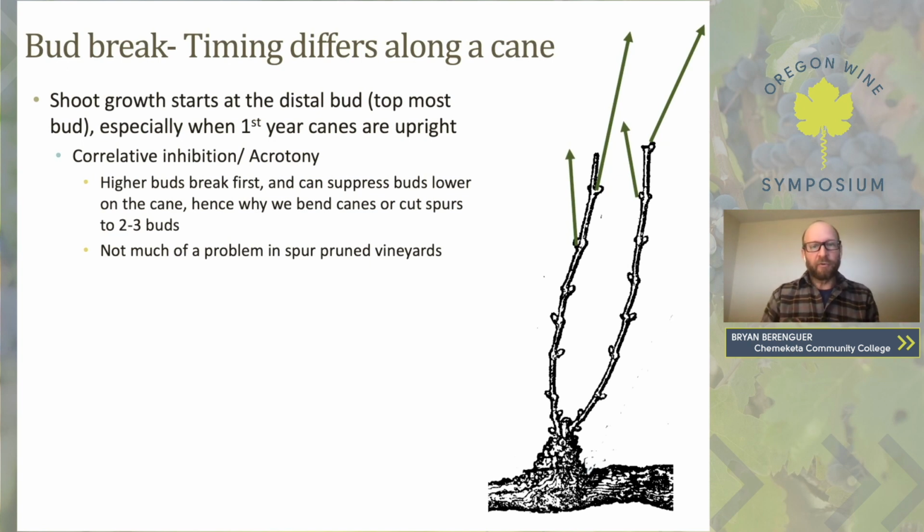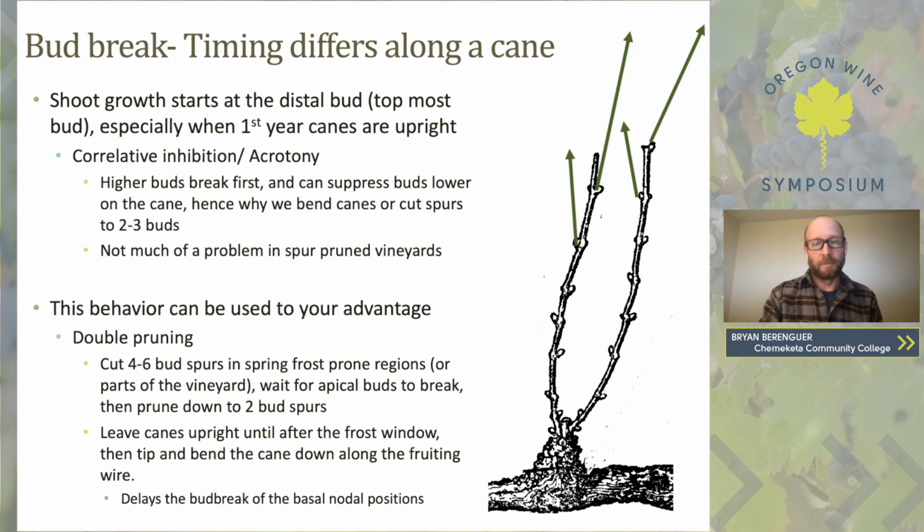So basically, to try to avoid this, we bend our canes down, right? So by bending our cane down, we still have this uneven bud break along a cane, but it's not going to be as exaggerated as if we were to leave our canes up. The same with spur pruning as well. By cutting it down to 2 or 3 buds per spur, we are basically really cutting off that effect itself. So instead of the first 2 or 3 buds breaking up here, they are actually the only buds on the spur. Right?